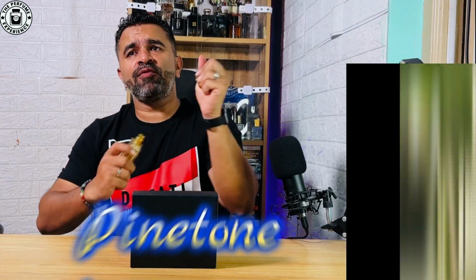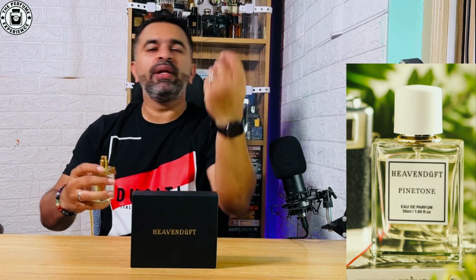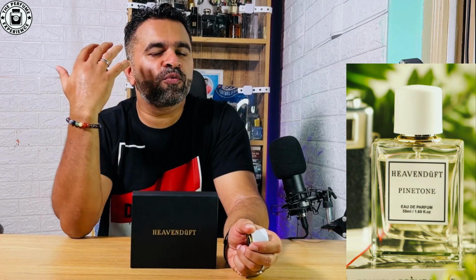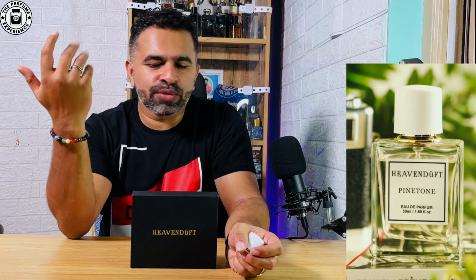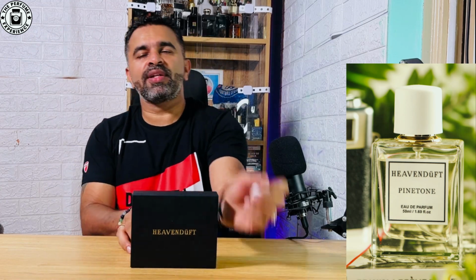So for Pinetone, when I first sniffed it that day, I didn't really recognize this particular scent profile, but after some time I realized this was a very similar DNA that I know very well. And then I got comments also saying, does this smell like this, and so forth. So I'll tell you what this particular fragrance smells like.